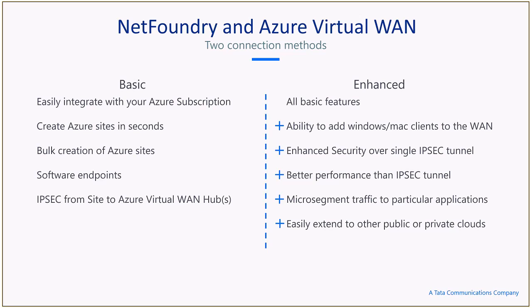So with these two flavors, I'm going to just show you diagrams on how these are a little different so you can better understand that. Then I'll dive into both Azure and the NetFoundry console and show you how these are established.